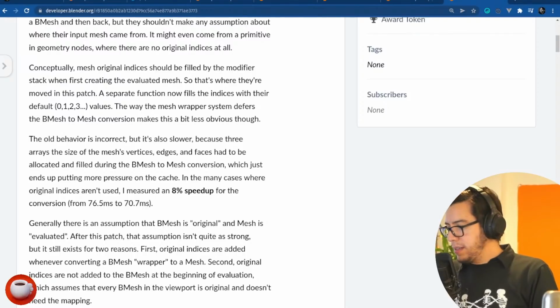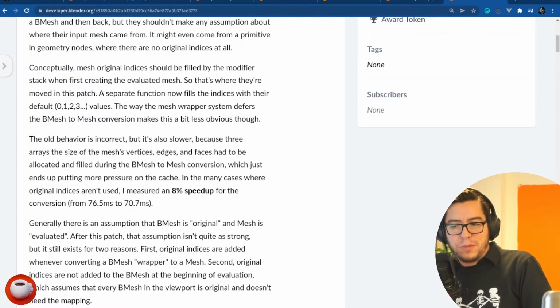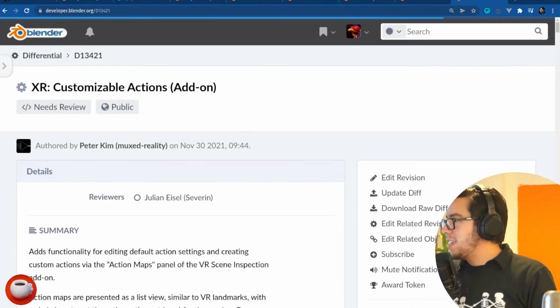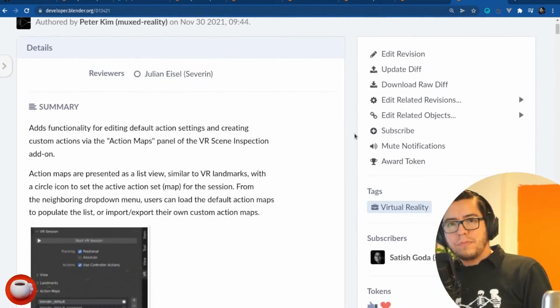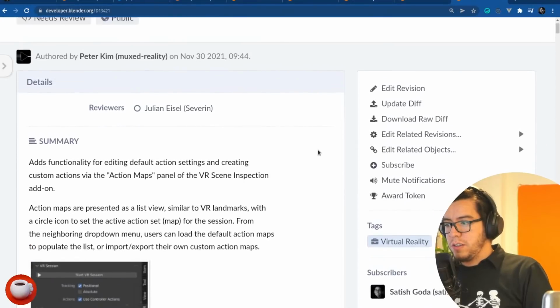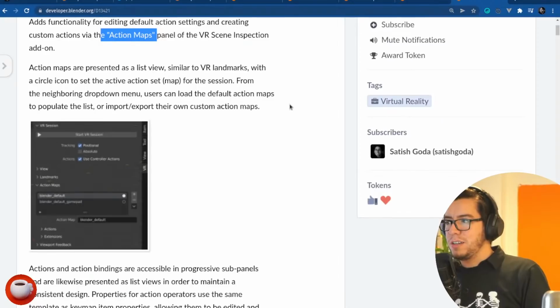And okay, let's switch now. I think very quickly we enter the potpourri section because there's not a lot this week. However, there is foundations for cool stuff to come, such as, okay, let's talk about VR or XR. In the add-on that comes with Blender for VR, there is now customizable actions. What does it mean? Well, you can add functionality for editing the default actions settings and creating custom actions via the action maps panel of the VR scene inspection add-on.